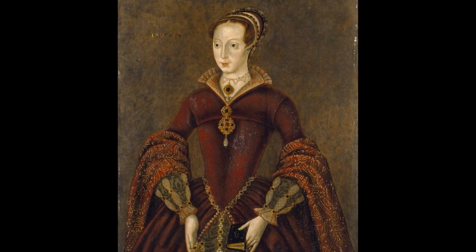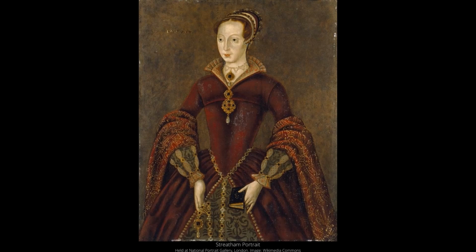I'll explain this painting's known history, why the sitter's clothing and jewellery are important, what science can tell us about the age of the portrait, and what that faded golden inscription above her shoulder says. Stay till the end to hear whether I think it really is Jane.